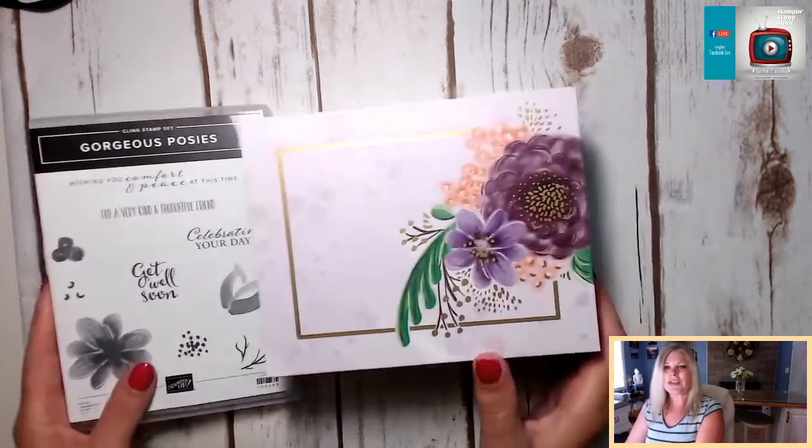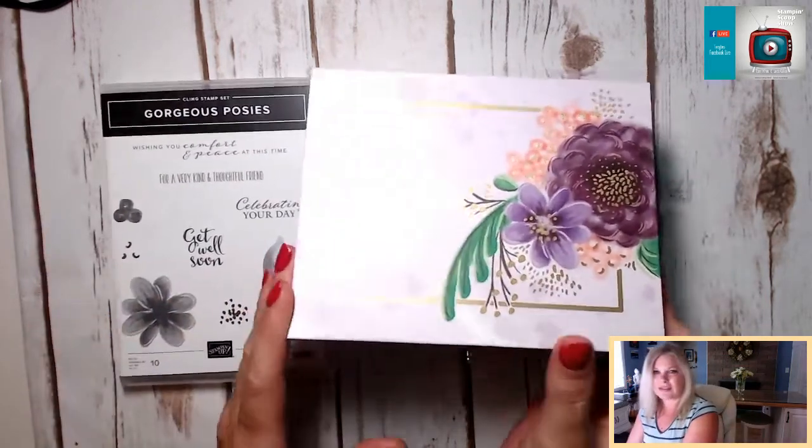This is the kit. Look at how cute this little box is. Isn't this adorable?